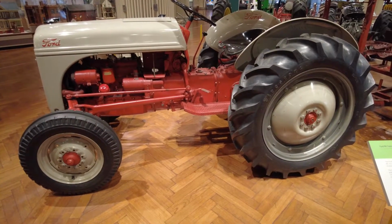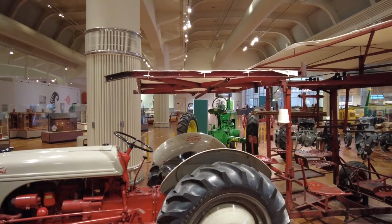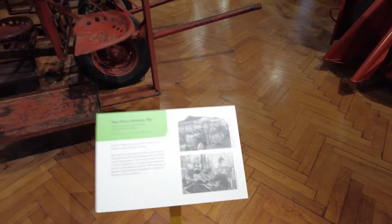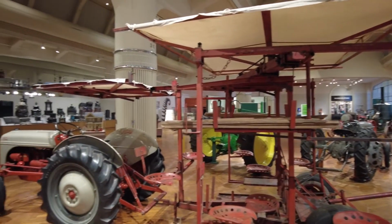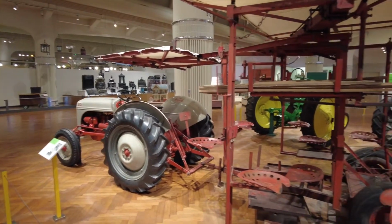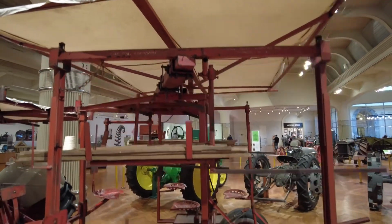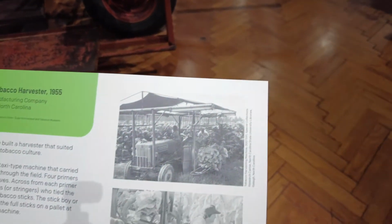Over here we have a Ford tractor from 1952. And at first I thought this canopy was connected to the actual tractor. And it kind of is. This strange looking device connected to that Ford tractor from 1952 is a tobacco harvester. And apparently you would probably have quite a few people sitting on this thing, and these arms extend out and they would go through and harvest all of the tobacco in the fields.